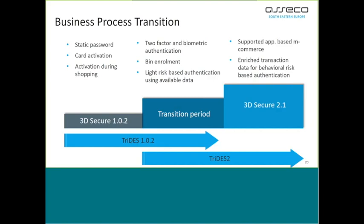So, in fact, the idea is to make a transition of the business process through some transition period from version 1 to version 2, and, considering our product, which I will talk about later on, some things can be deployed in the old version. For instance, move from static password to two-factor and biometric authentication, make BIN enrollment, which means activate all cards, and use some risk-based authentication using available data. The problem is that you don't have enough data to make such detailed analysis as in version 2.